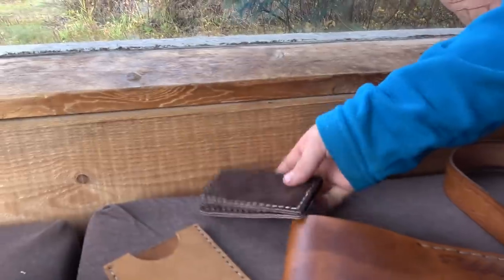Or what? What other guns? 9mm. In fact, there's quite a few guns that can probably fit in there, but we've tested them with a couple of them. I have a different holster for the 9mm, though. It's a different style, but it looks similar. It looks like a holster. Okay. And this is the wallet.